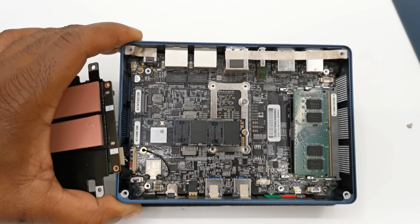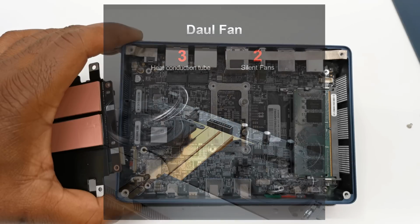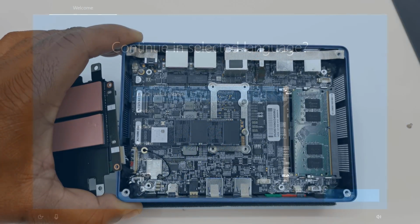And below the main board is a pair of cooling fans that use smart gain technology on top of a massive heat pipe system for effective heat management. So I'll put all this back together and start the boot up process.